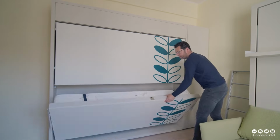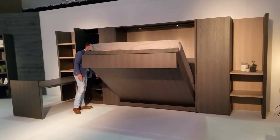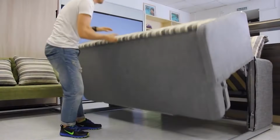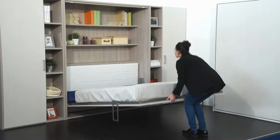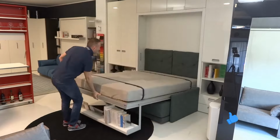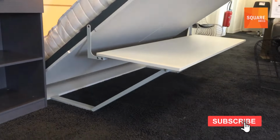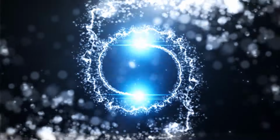There's nothing wrong with a little customization in your own house, but saving space is also an important aspect. And what better way to do that than with foldable furniture? There are a lot of options in the market. One is bound to get overwhelmed, so here are a few to help you get started. You're watching the Interesting and Creative Designs channel, and we're taking a look at incredible space-saving furniture Murphy bed ideas.